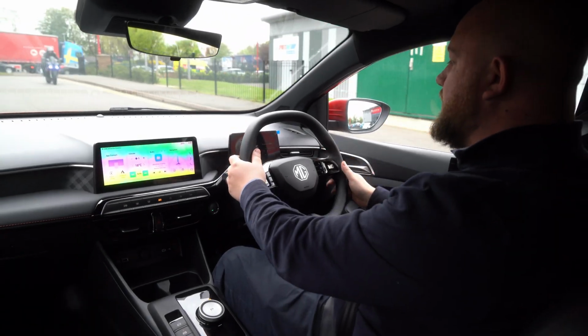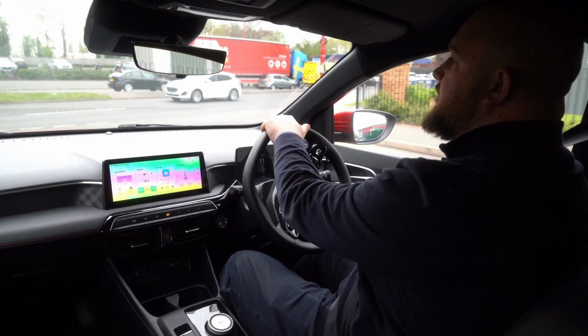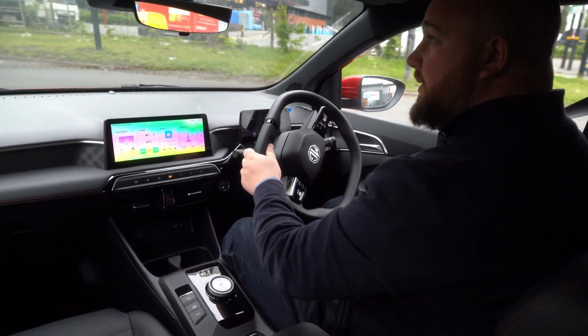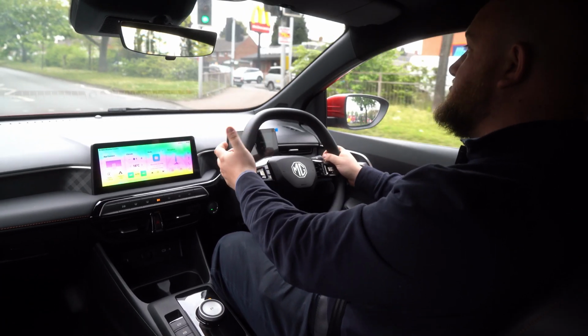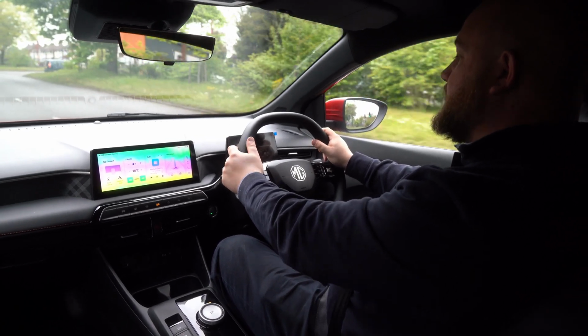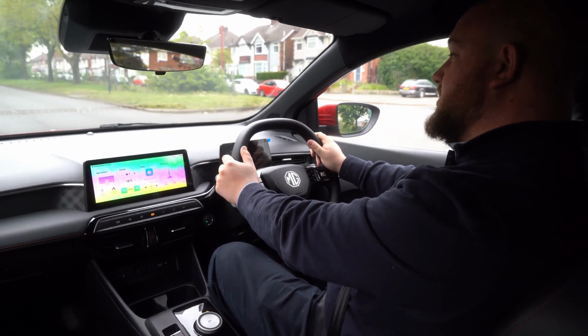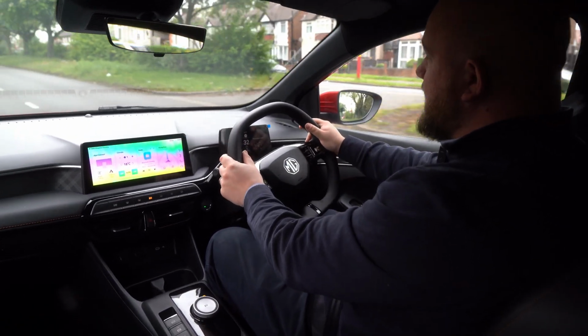It's nice and smooth. It does have a 3-speed automatic transmission. I know that sounds a little bit strange, a 3-speed automatic transmission in today's day and age, but you can't really tell that the car's only got 3 gears. It feels really, really nice, really smooth. It's quite pleasant, if I'm honest. Got a nice firm feel, steering's very positive.